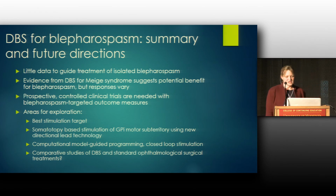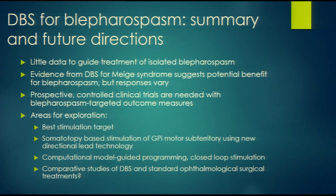So final summary, DBS for blepharospasm. Again, there is little data for the treatment of isolated blepharospasm, a single case. But there is developing evidence for DBS for Meige syndrome that suggests potential benefit for blepharospasm, but responses do vary. We do need prospective controlled clinical trials with targeted blepharospasm outcome measures.